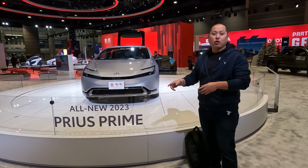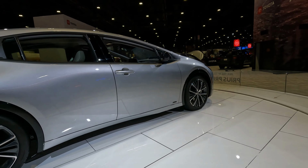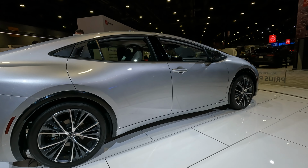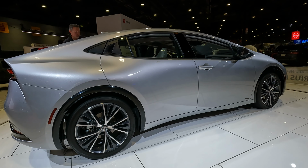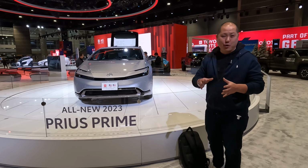Behind me is the brand new 2023 Toyota Prius. Take a look at it. This is a stunning looking car. This looks like a hot hatch or sports coupe. It does not look like a fuel efficient eco box anymore.